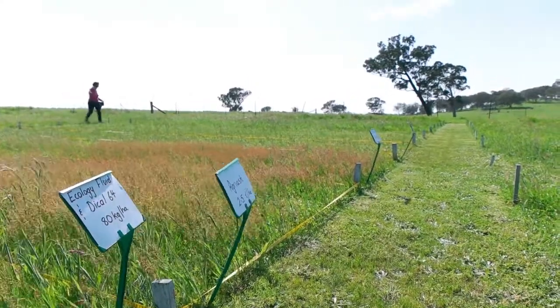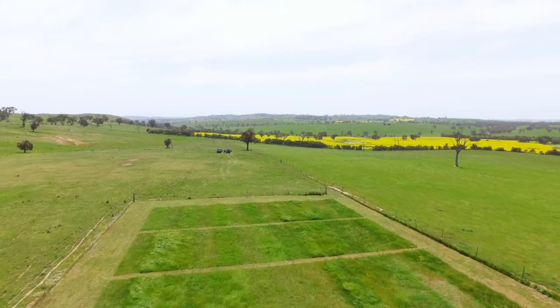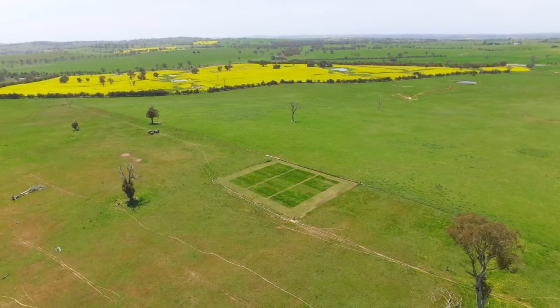The results that we've got from these native pastures that have got subclover through them, it was applied years ago in the 50s, but it certainly is present. And when you put on the mix of nutrients, particularly phosphorus and sulphur, you see big responses in these native grasses.